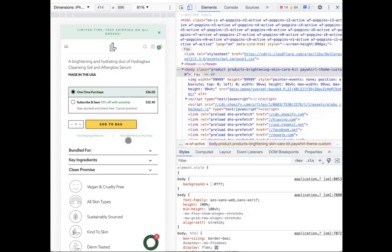And then I would actually have a section below this that says, hey, you're getting a free gift with this. Here's what the gift is. Just because it's going to help conversion and really break down that barrier of, do I buy this or not? Showing the free gift.